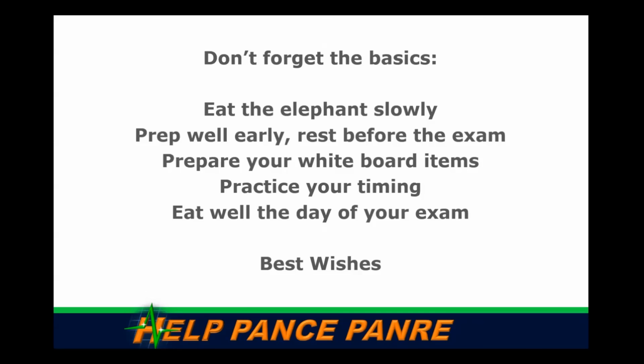Prep well early and rest before the exam. In other words, don't wait till the last minute. Make sure you're ready, and a few days before the exam, put the books away. Get good rest. Take it easy. Make sure you sleep the night before the exam. These are things that can make you fail even if you are prepared, if you are tired and not focused.